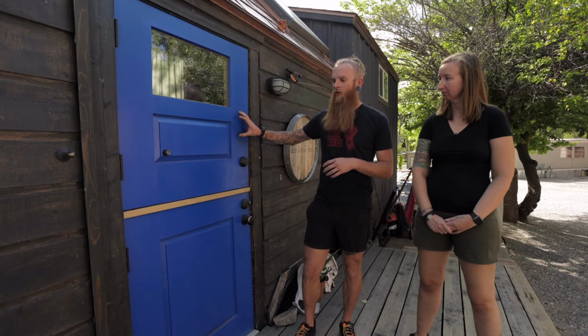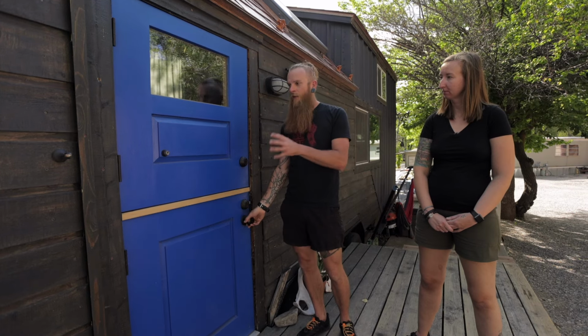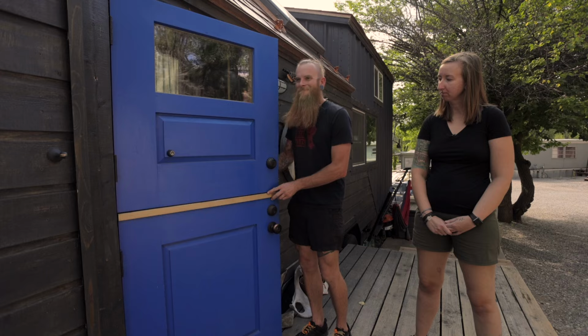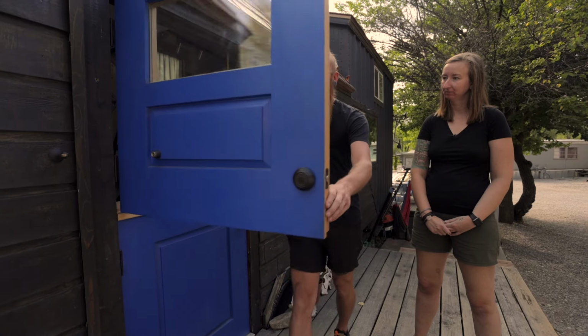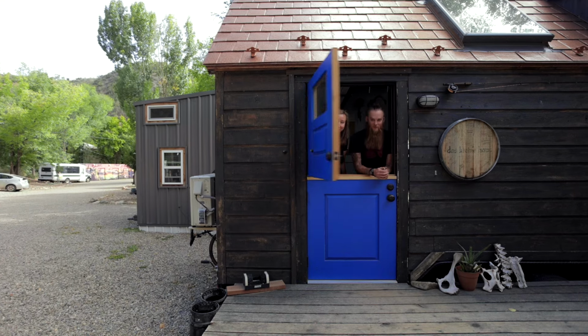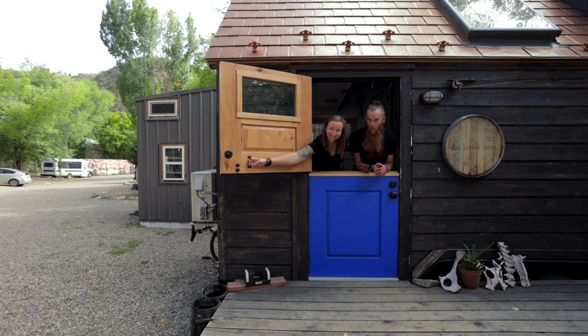This is made out of knotty alder. We painted the outside to have that blue color. We wanted a little bit of pop. And one of the best features is it's actually a Dutch door. So it opens up, and that allows us to open up the house and make it a little more airy on those nice fall and spring days.